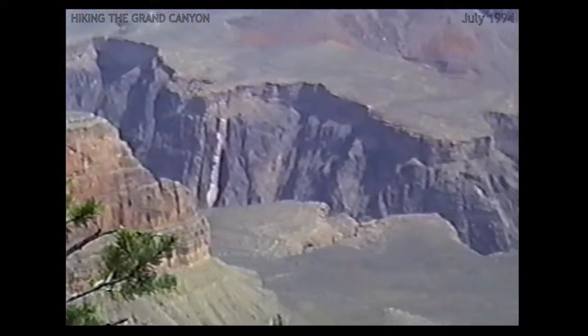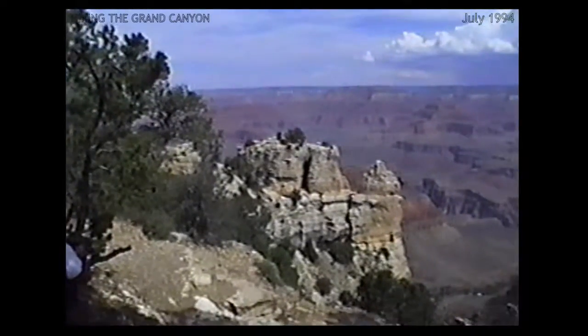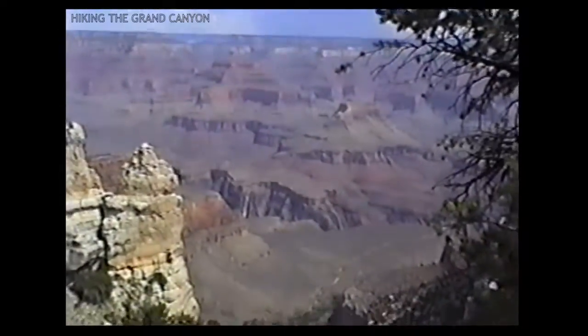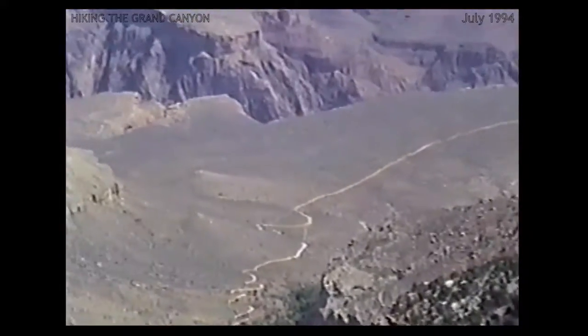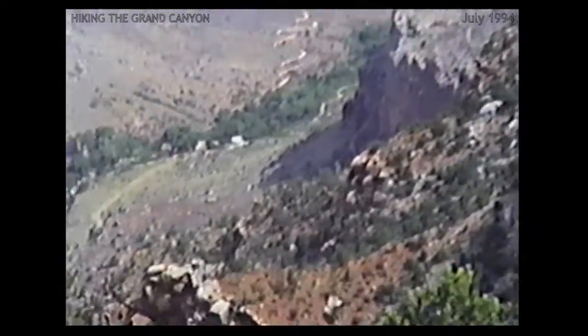It is so far down. And right down there is an even deeper hole in the ground. Ken's setting up way across and down. And those trails down there aren't even the bottom. That gorge over there. Look way down.